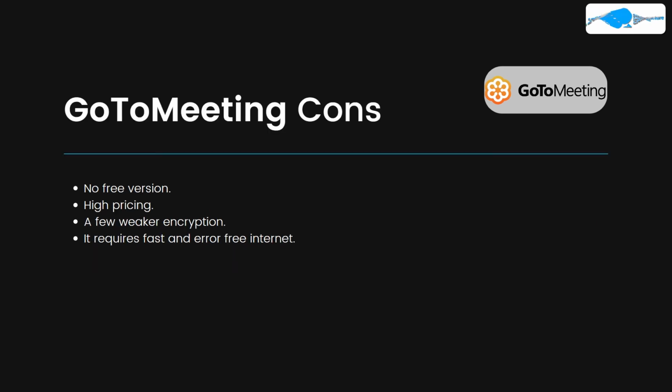Now, if you were to talk about the cons of GoToMeeting, then the biggest con is that it does not have a free version. And because of this, users have placed it at a high pricing viewpoint. Even though it is quite an affordable app, having no free version makes it quite a pricey application. The encryptions are quite weak and it requires a fast and error-free internet for the meeting to go smoothly.